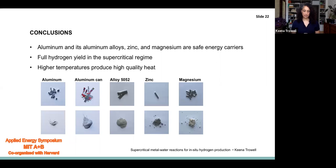The non-existent reactivity of these metals under normal conditions means that they are a safe and reliable way of storing and transporting clean energy. With the exception of magnesium, temperatures of at least 250 degrees were needed to produce any hydrogen at all. But in every case, full oxidation was achieved in the supercritical regime. The increased reaction temperature not only ensures faster rates, but also ensures complete conversion with the release of both high quality heat, which we can use for power, and chemical energy in the form of hydrogen. By going to these higher temperatures, we're ensuring that both of these forms of energy are useful.